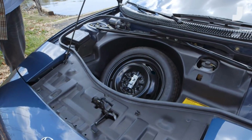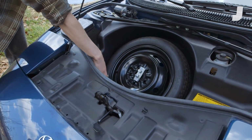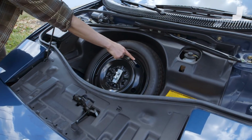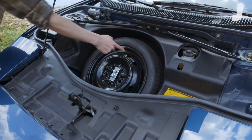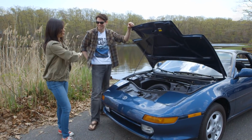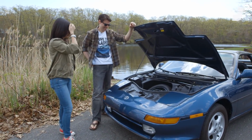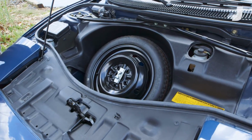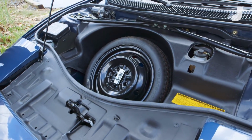Up here we have the spare tire as well as a Toyota factory toolkit. Your battery is actually up here as well, behind the spare tire, all the way down and back, again for optimal weight distribution. You can fit a whole other engine in here, no problem. I can't believe this even has a spare tire. There are no cars with spare tires these days. I think only a third of them come with spare tires. Welcome back to the 90s.